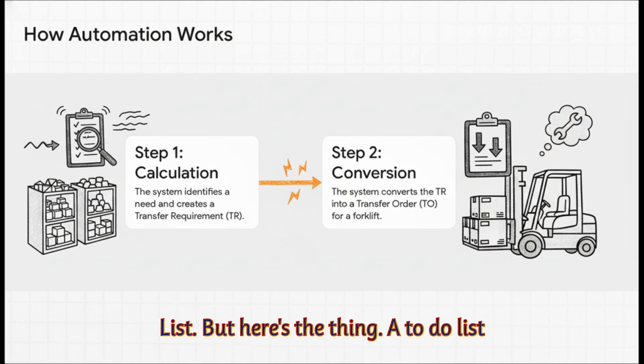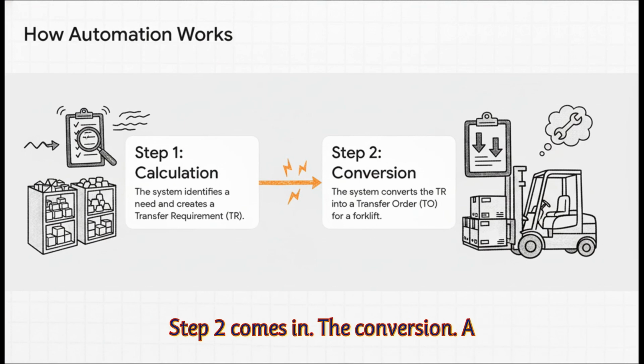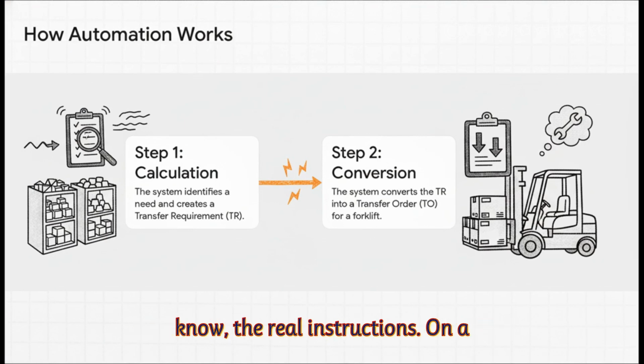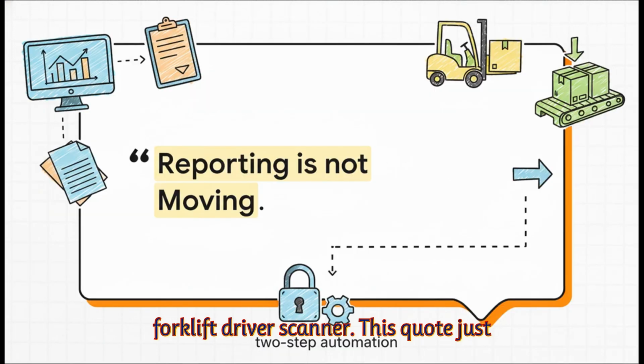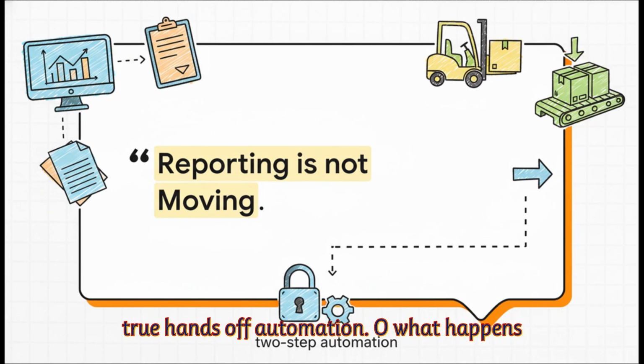But here's the thing, a to-do list doesn't move boxes, does it? That's where step two comes in, the conversion. A totally separate process is constantly scanning that list of requirements and turning them into actual move orders. The real instructions that pop up on a forklift driver's scanner. This quote just says it all, doesn't it? Reporting is not moving. Running a report that tells you what you need, that's just step one. That's the requirement. Nothing actually happens on the warehouse floor until that requirement gets converted into an order. This two-step logic, that separation, is the absolute key to true hands-off automation.